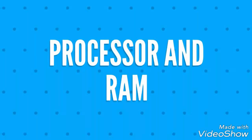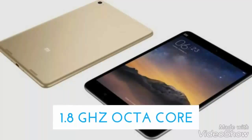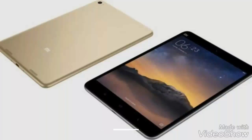Thirdly, let's talk about the processor and the RAM of Xiaomi Redmi Note 5. Processor is going to be 1.8 GHz octa-core 64-bit Qualcomm Snapdragon 652. Whereas, the RAM will be 4 GB.